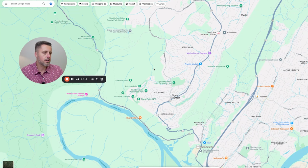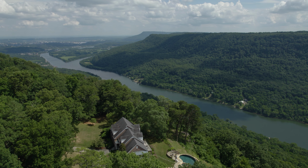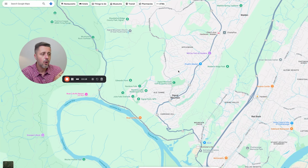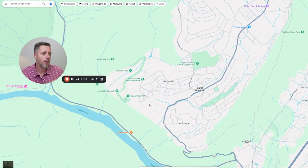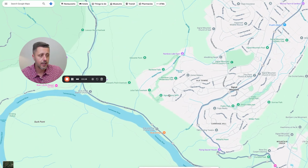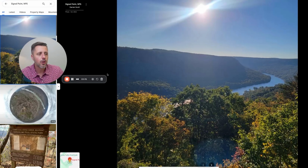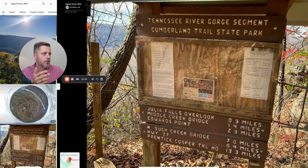Now, a couple things I just want to touch on is that Signal Mountain is absolutely beautiful. If you love nature, you love hiking, you love overlooks, Signal Mountain is definitely the place for you. Even if you don't end up living there, we visit all the time. One of the main places you can start out at is Signal Point. Signal Point follows along the ridge of the Tennessee River, and that's the main park where you can park and walk down towards. As you can see here, it's basically the start of the Cumberland Trail system, which you can go for hundreds of miles and connect to many different trail systems back there.